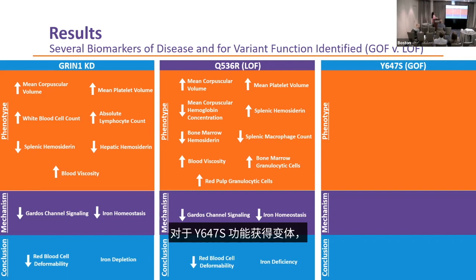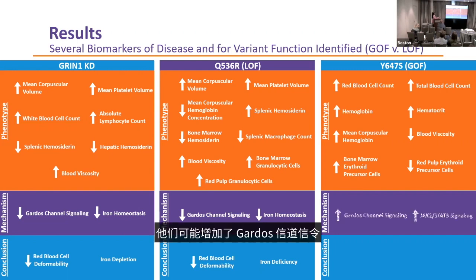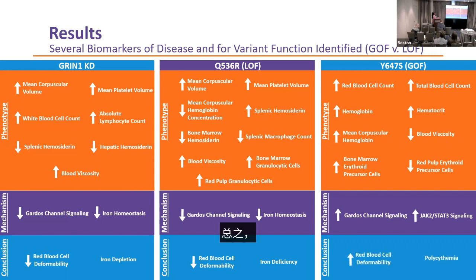For the Y647S gain of function variant, we saw signs of polycythemia as well as increased blood viscosity. And for these mice, they likely have increased Gardos channel signaling as well as increased JAK2 STAT3 signaling. And in conclusion, they have increased red blood cell deformability and potentially polycythemia vera.